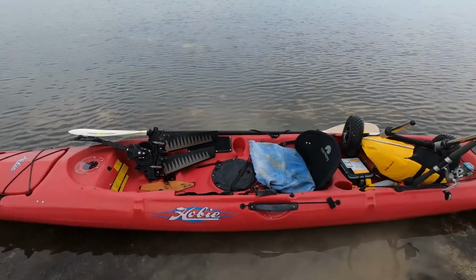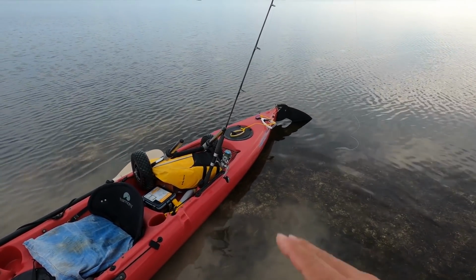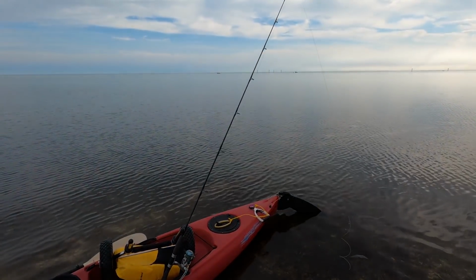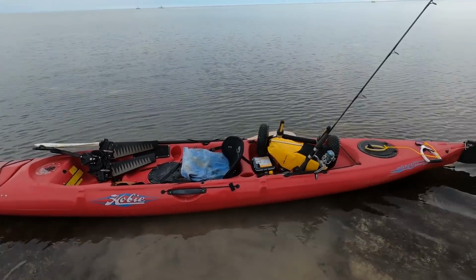So today we're out doing some test driving of this guy before I start rigging it up. I also have a new lure that I'm going to be testing today, a new prototype, so we're going to just see how it swims. But yeah, that's my new baby.